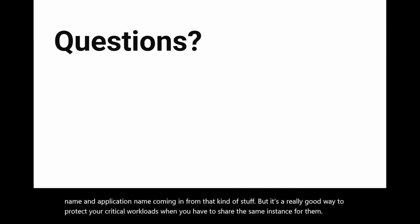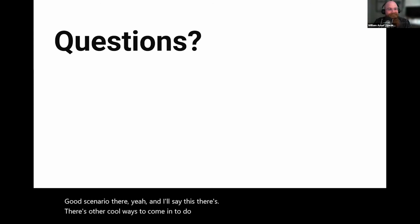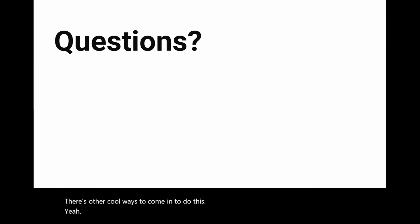Yeah, sorry. And I'll say this: there's other cool ways coming to do this. Well, the one I suggested too for the Resource Governor is because the database scope came in at 2019, so you don't have it in 2017 and below as well. Yeah. And you wouldn't want to do the query hint because, like, if you're coming out of SharePoint.